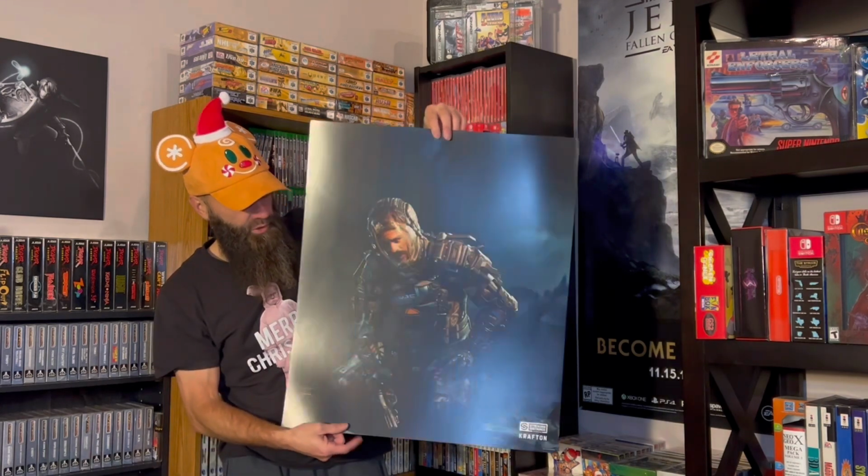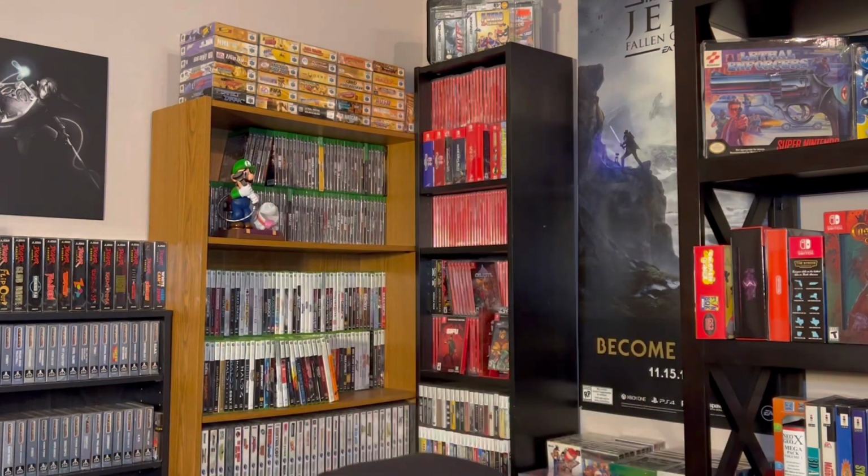So I am building quite the collection of GameStop game posters, and I think that's pretty cool to eventually be able to set up a way to display them and interchange them, so I'm not having to look at the same poster all the time. So that is the posters, and now we shall get into the games.